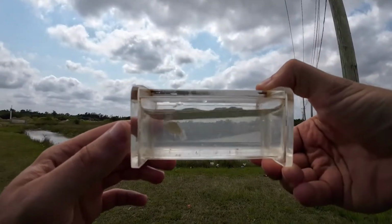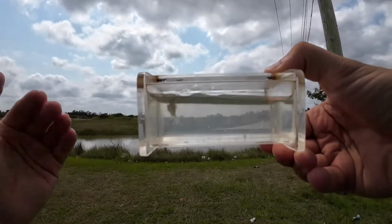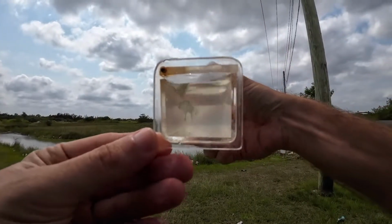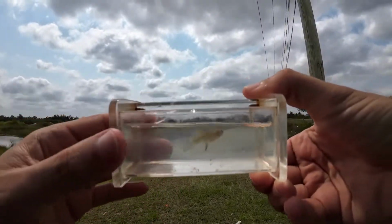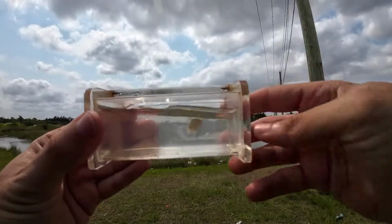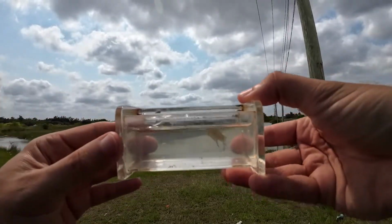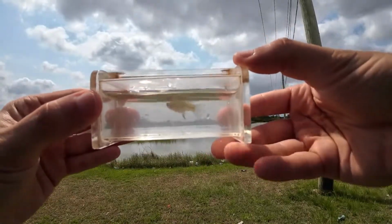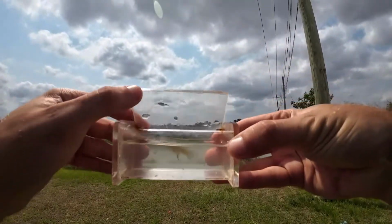Up in Florida. It feels weird saying that because I usually say down in Florida, but from here, up in Florida, the eastern mosquito fish are super, super annoying just because I catch so many of them. They're the most common, most aggressive little micro up there. But coming down here, being able to catch a couple of these other mosquito fish species is really cool.